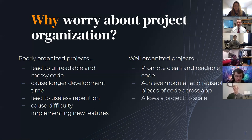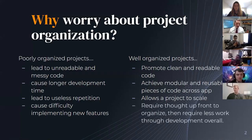Allows a project to scale, all right? You look at our projects right now, yeah, there's a bunch of files. And when you're first getting started, you look at it and you're like, man, this is a tiny application. Why are there so many files here? But then as the project grows, you just add a file here, add a file there, the architecture is already in place and you can add to it with ease. Requires thought up front to organize. And then it requires much less work through overall development, okay?